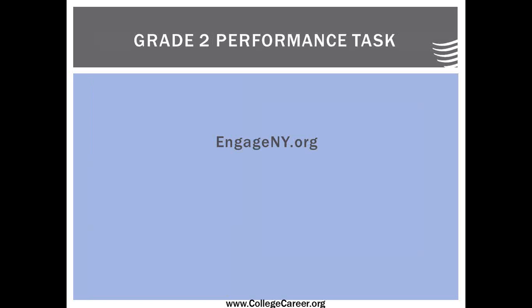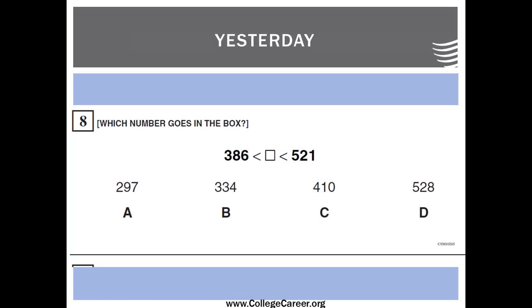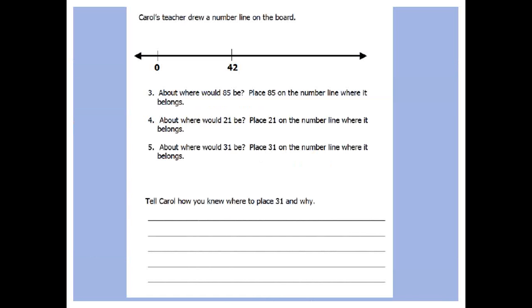from the assessment consortia. So this is a grade 2 performance task. This is from engagenewyork.org. My first example is actually an example of what we might see today for greater than and less than. Here is the example for college and career readiness. I have a number line. I have 3 questions. Those questions are in increasing order of complexity. First of all, where would 85 be? I don't tell you that 85 is going to be just a notch over double 42, but you're going to put it on the number line.